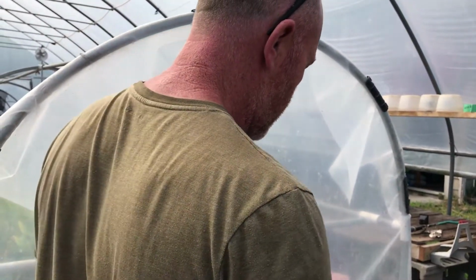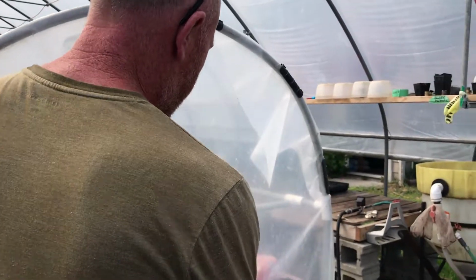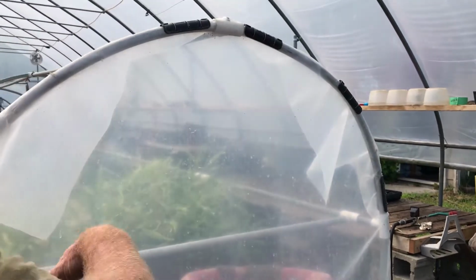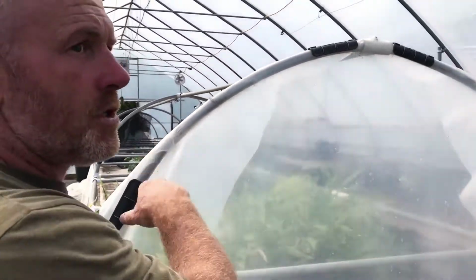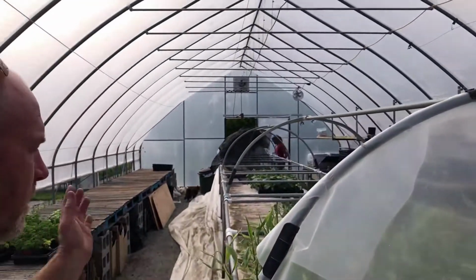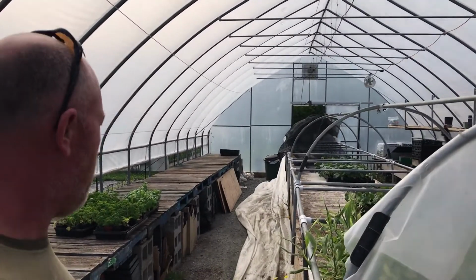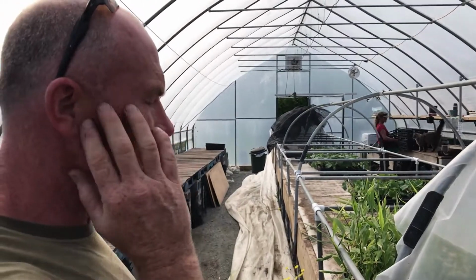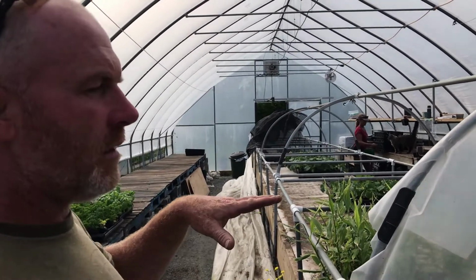It's off obviously at this time of the year, but having that heat and then dragging the poly over here every night and taking it off every day keeps the humidity up high and keeps a lot of temperature in. And so we get really good consistent germination that way. And then after things have germinated and they don't need to be on the heat, a lot of crops tend to like a little bit cooler temperature.